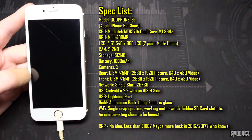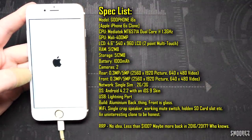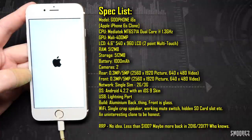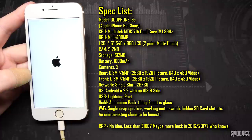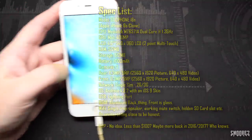I'll display the full specifications of the GOOPHONE i6s to the side here. Feel free to pause the video if you need to. But yeah, this is a bit of a clusterfuck of a thing. MT6571 though, there you go. And I'm not too sure of the internal storage, but I'm gonna just assume it's 512 meg, and the RAM is 512 meg, so nothing too spectacular here. It's on the same level as the GOOPHONE i7 lower quality version, which was the most usable out of all the GOOPHONES. Which is surprising, but there you go.